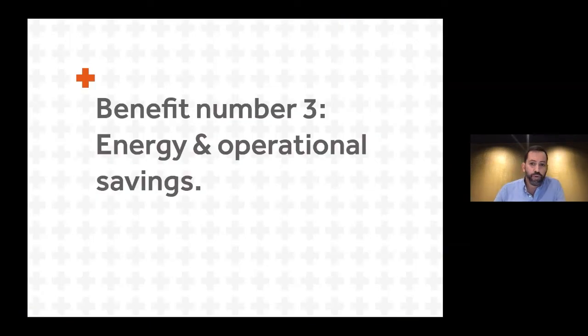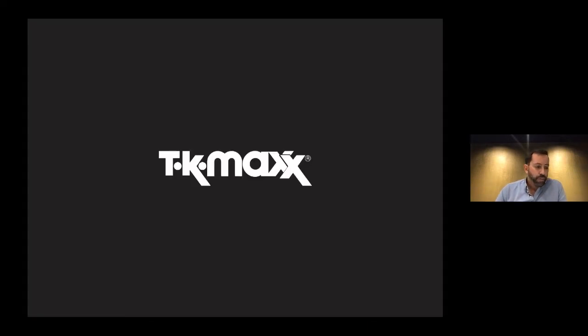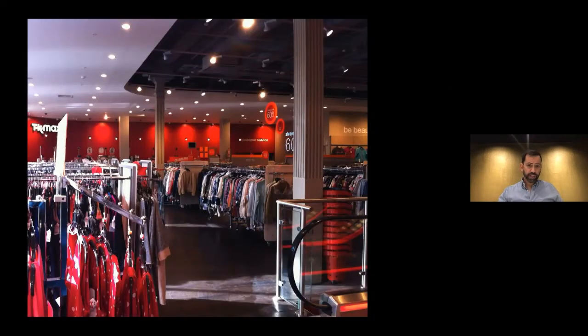Third benefit of lighting design, which is perhaps a little bit more obvious, but there are some huge savings if you bring a good lighting designer on, savings in both energy consumption and operational costs. I'm going to just show you very quickly a retailer, because we have more information on this particular retailer than we do some of our other projects. But we worked here in the UK with a company called TK Maxx. In the US, it's called TJ Maxx. They're a pretty low budget retailer. This was their store. It was pretty grim, to be honest.